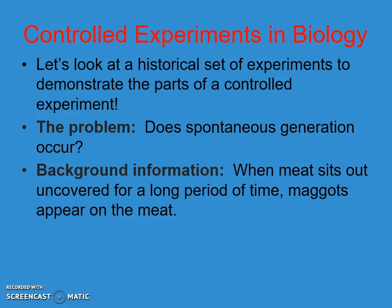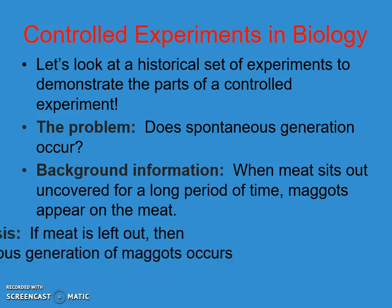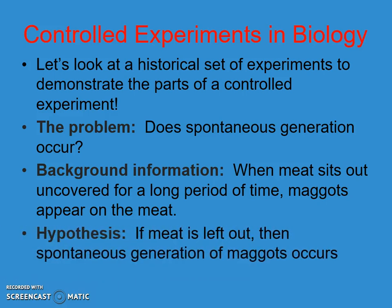So let's look at some of the famous experiments that helped lead us toward a better understanding of what life actually is, and also show us what a controlled experiment is, a good controlled experiment. Let's first start with the Redi experiment. The Redi experiment was a very simple experiment. In fact, some of you probably could have even done it as a science fair project in middle school. But it was a very significant historical example of a great controlled experiment.